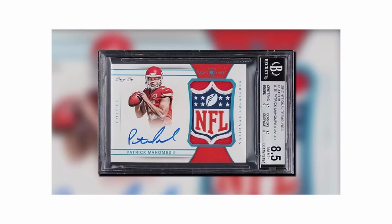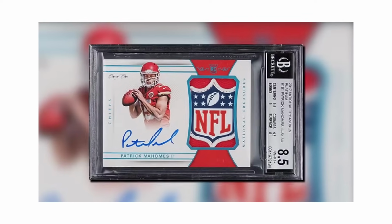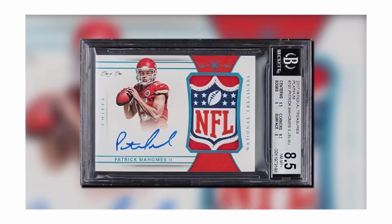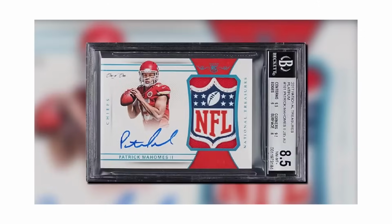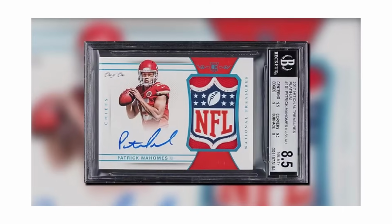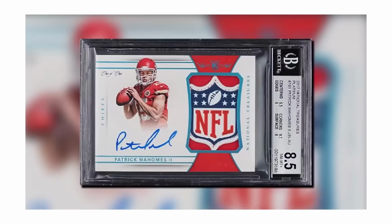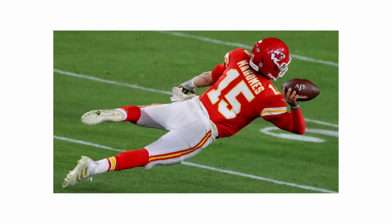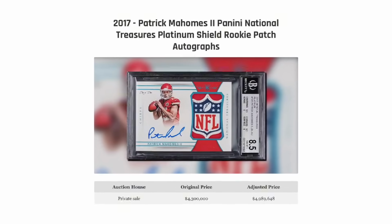And finally, the most expensive football card ever sold. The 2017 Panini National Treasures Patrick Mahomes NFL Shield Rookie Patch Autograph 1/1. This is it. Forever Mahomes' most important card, a 1/1 from his rookie year featuring the NFL Shield patch and a clean on-card autograph. It was graded a BGS 8.5, not bad for a patch-heavy card. At the peak of the Mahomes hype in 2021, this card sold for $4.3 million.